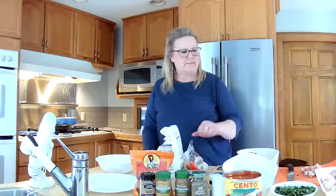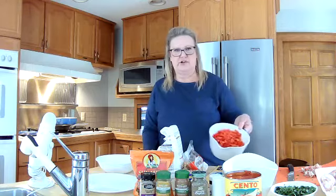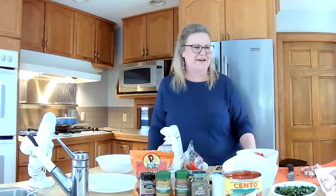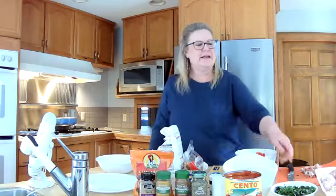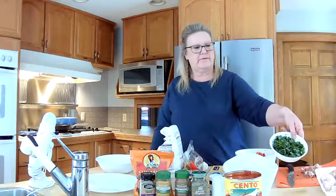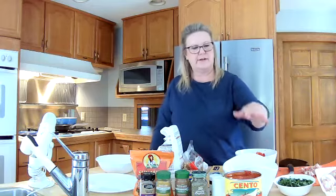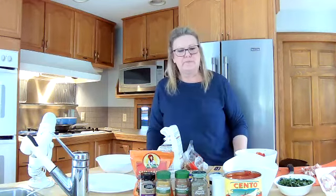I have chopped onion here. I have chopped peppers. I typically use red peppers or orange peppers, yellow peppers. They have nice color to them, and I'm not a green pepper fan personally, unless it's a jalapeno, so I avoid those. And I've got almost a full head of parsley here that I've chopped up fairly fine. So those are gonna cook together.